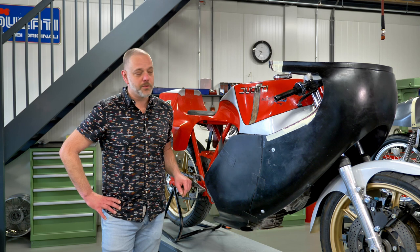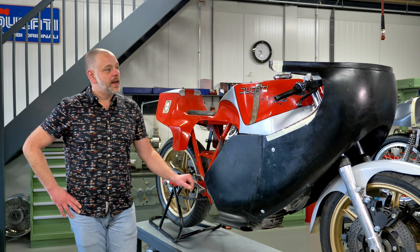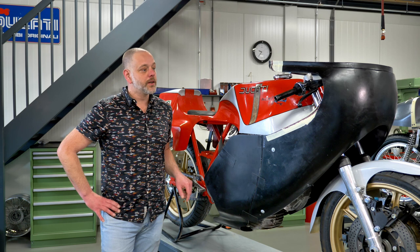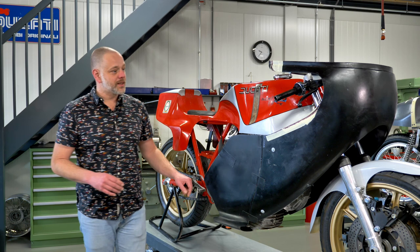More about that later. We're also going to discuss the history behind the NCR workshop and what it all achieved in the 1970s with the bevel drive racing bikes they have built. But also we're going to discuss how we here at Back to Classics are aiming to recreate these machines from the ground up. It's a huge project we're undertaking, and we'd like to take you along for the first steps of that project we're working on. So first, a dive into the history of the NCR racing shop.